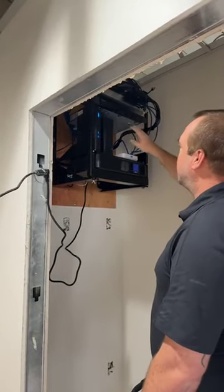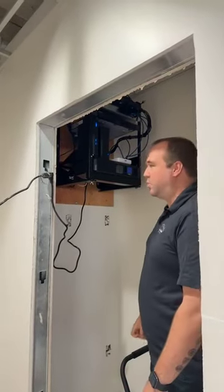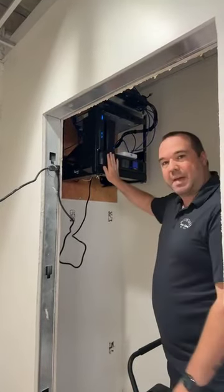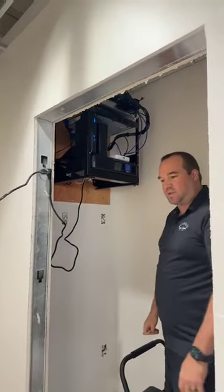We have a switch. We have our NVR for our camera system. We're going to have a very up-to-date camera security system that we will be implementing. We have our internet equipment here, and then a battery backup so none of it goes down if there is any sort of power issue. We can take a look around the facility a bit.